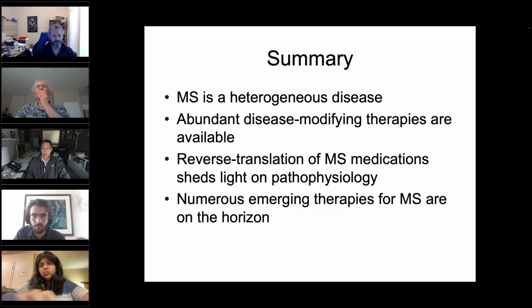I really want to emphasize how heterogeneous MS is. That might really mean that one therapy for one patient will not be effective for another patient. There are an abundance of disease-modifying therapies that are available currently. I just highlighted the one, ocrelizumab, because it's very good and it works in a way we think we understand. But the other one, cladribine, we're still trying to reverse engineer.